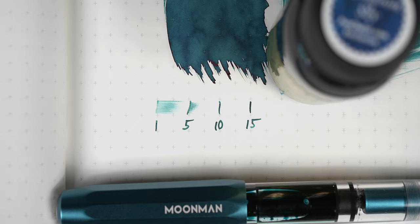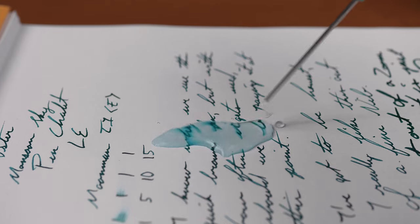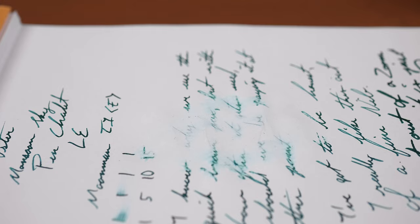Once again, that video is linked down below. And before we jump into the writing experience and overall thoughts with this ink, let's take a look at the water performance. I've got to say, as water was initially laying on the page, I was expecting a little bit better. Sure, there was a little bit of color lifting, but it didn't look as bad as what we got once we actually dry the page.